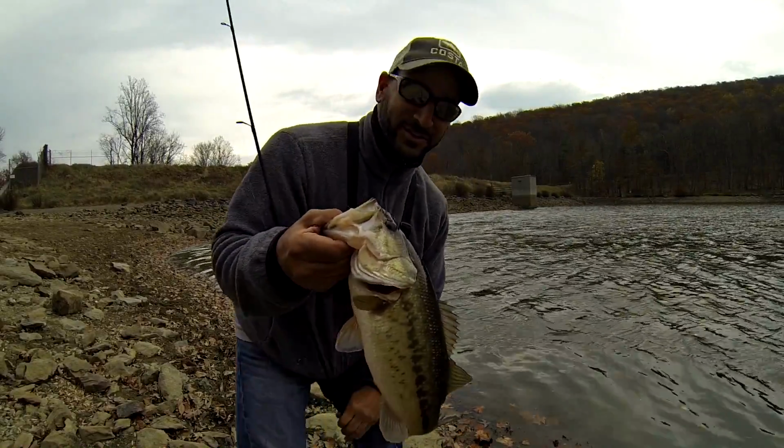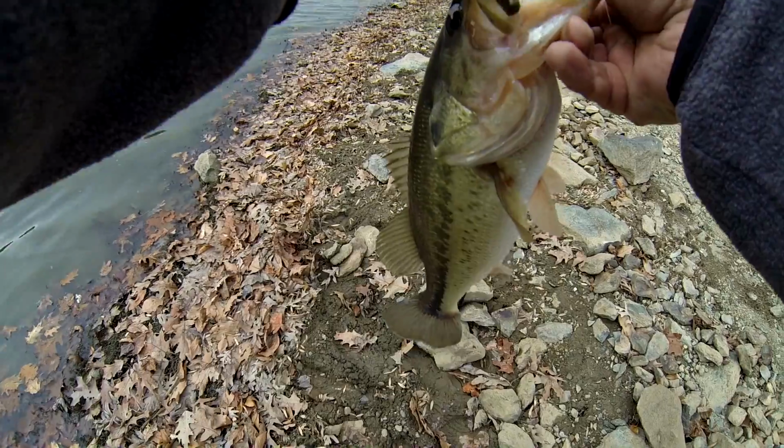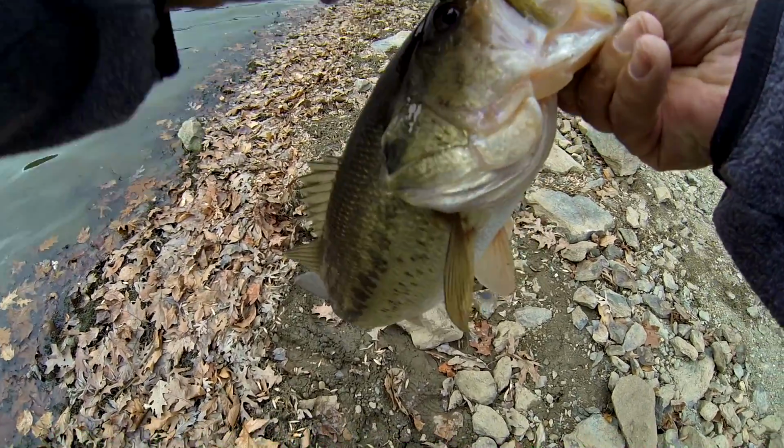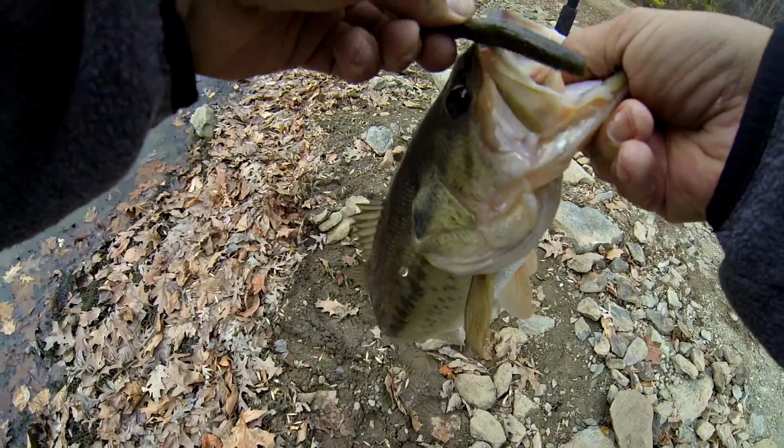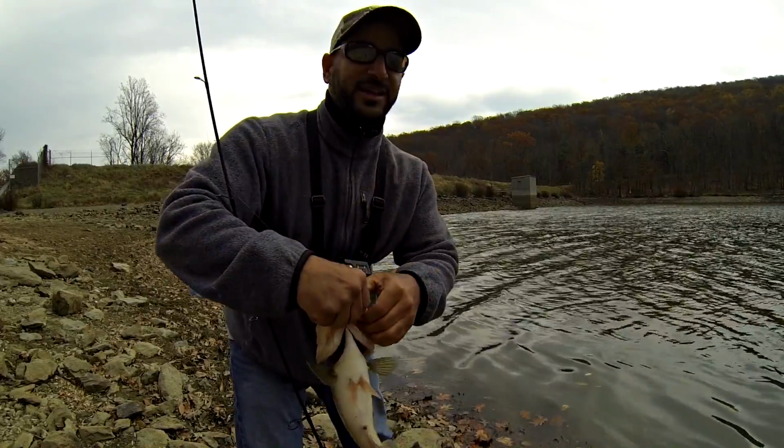I mean, it ain't a giant, but tell me you wouldn't have fun coming out to your local lake, your local pond. Again, so long as it's not crazy weedy, and it's not, and again, even if it is, you get those weedless versions of these little Ned rigs. Seriously, guys, that is like the 4th cast.